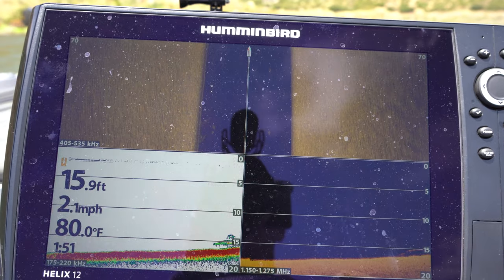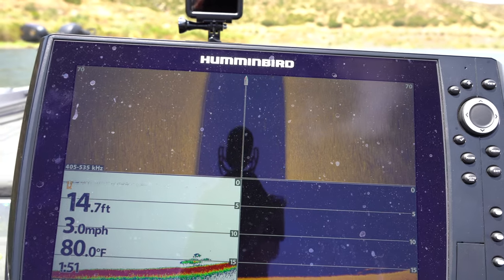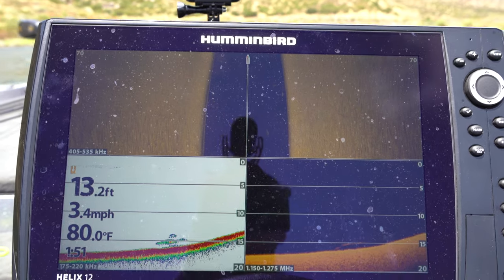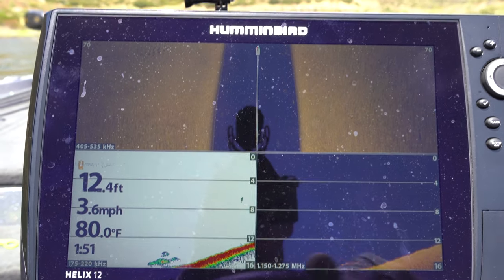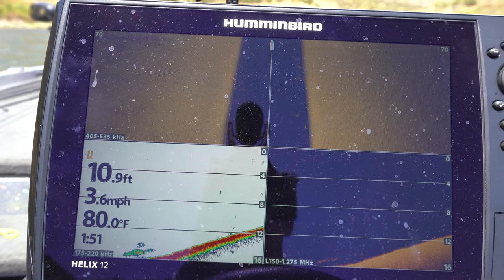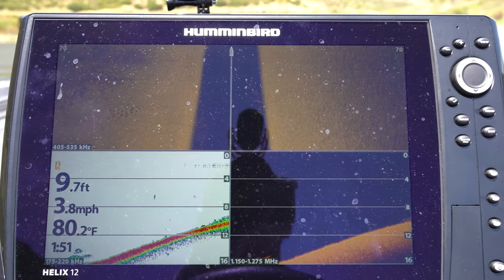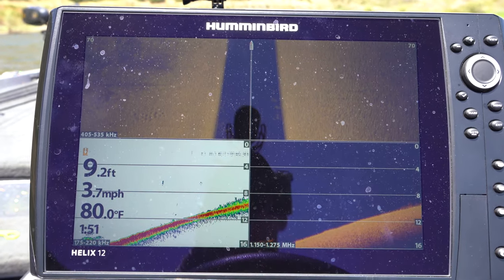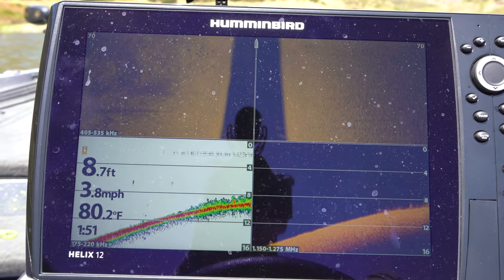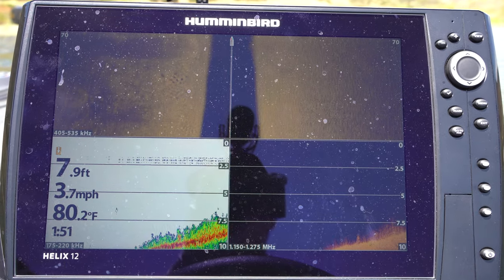Okay, so we're in 16 foot of water right now. And as we go up towards the bank, so we're going right towards the bank, now we're slowly going up to 13 foot and it's gonna kind of plateau a little bit. So it's not super steep, it's just a gradual incline in towards the back of this little bay. It's a real slow increase, 8 foot. Yeah, it took a long time to get to 7 foot.